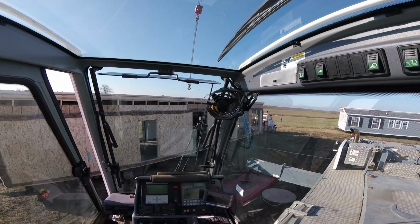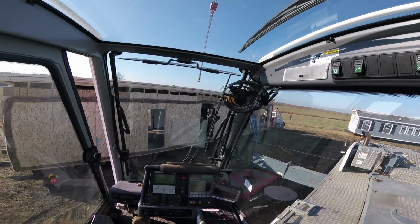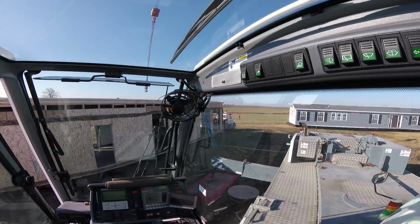But it happens. If I wouldn't have had the dolly on the back with the weight still sitting on the dolly, I would have never got stuck. That thing's like a boat anchor.